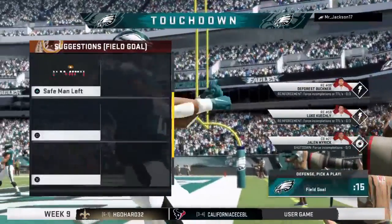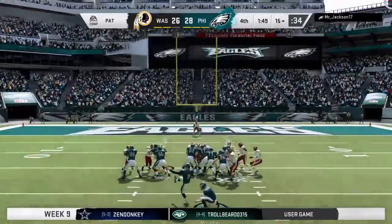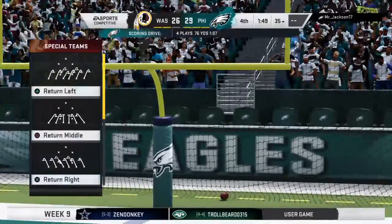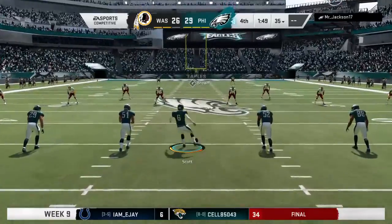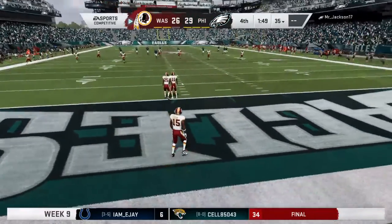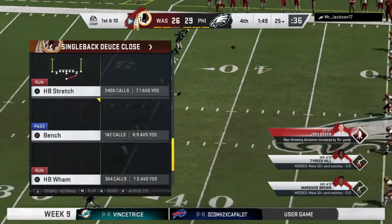Touchdown, Philadelphia. Melvin Gordon, his second touchdown of the afternoon, as his guys have taken the lead here in the final 2 minutes. Important extra point up and through. So it's now a 3-point game here in the closing stages as a field goal now can only tie it. And this will be a touchback as that sails over the end line.